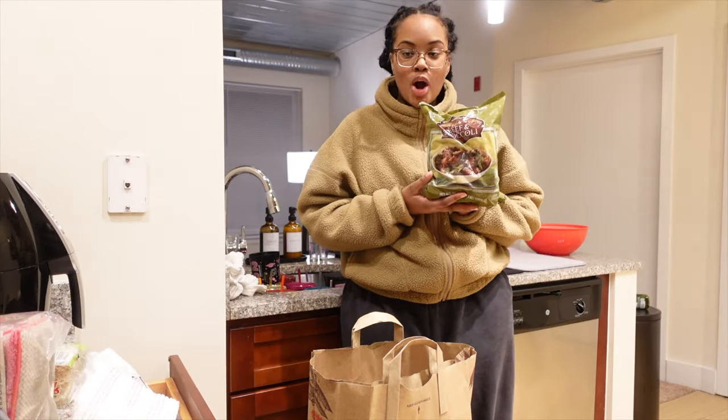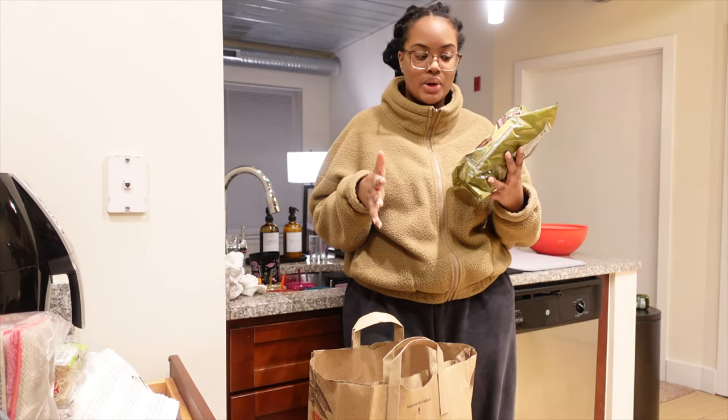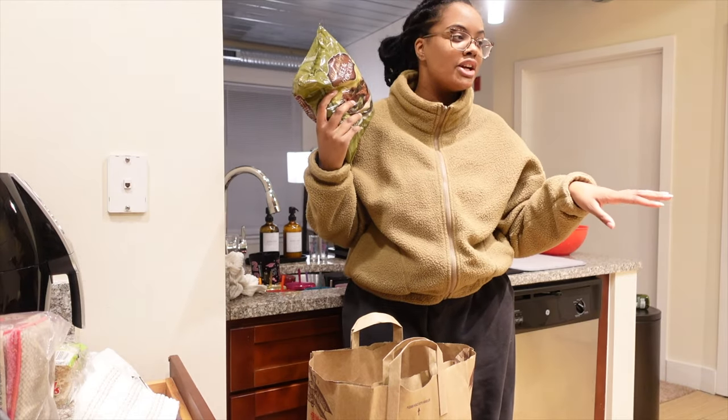I got beef and broccoli. I don't think I've ever eaten this. I think I bought it one time and it just ended up going to waste, but I wanna try to make something with beef and broccoli. I have some jasmine rice in there, so maybe I'll get that.